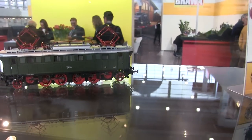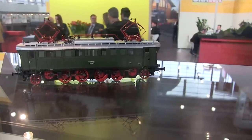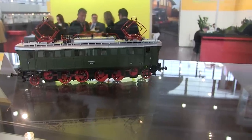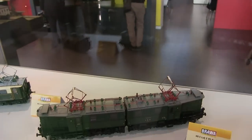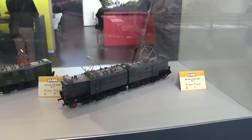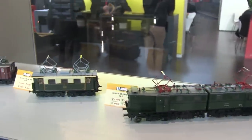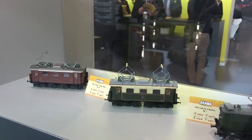Brava is going to produce a new box cab electric, the E75. The E75 will be done in Era 2 in gray, and in Era 3 in Deutsche Bundesbahn green, and then a Deutsche Bundesbahn Era 4 version will also come out. They will produce another run of the articulated electric, the E95, in DDR green and Era 2 Deutsche Reichsbahn. They will also make another run of the little box cab electric, the E73, in an Era 1 Bavarian version, and also an Era 2 DRG brown version.